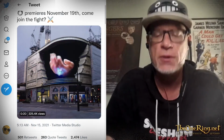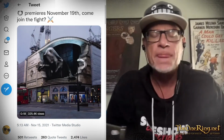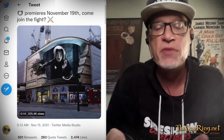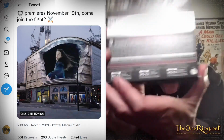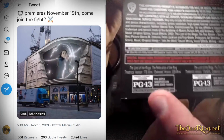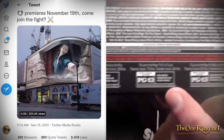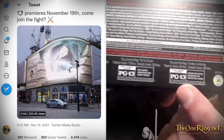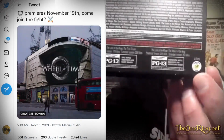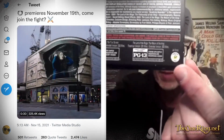4K from last year? There's the Motion Picture Association movie ratings. The movie ratings in the back. Here you go, Lord of the Rings. Take a close look, everybody. PG-13, PG-13. It's the same as they always were. They did not get re-rated for these. I'm leading up to this.